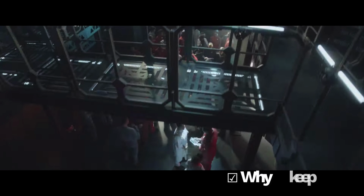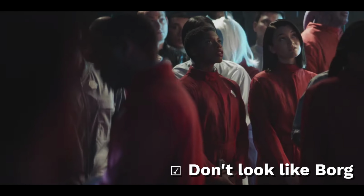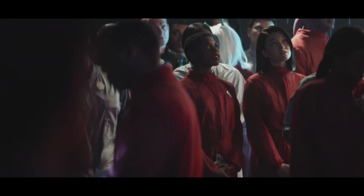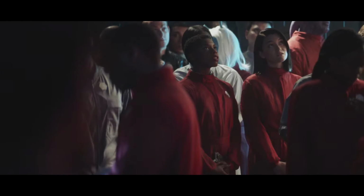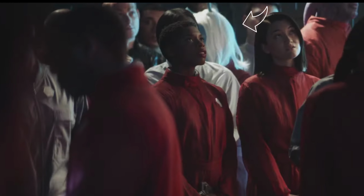Why would Romulans want to keep Borg prisoners? And we get a clue in the next few shots where we can see they aren't Borg at all. So if we take the prison sign literally, there is a threat of assimilation, yet none of the prisoners actually look like Borg at all. There are many species here, in fact, even Andorians.